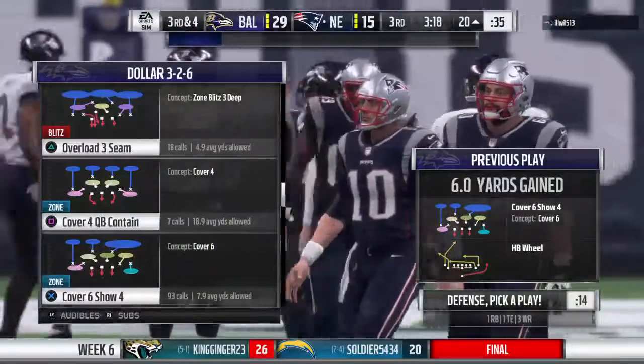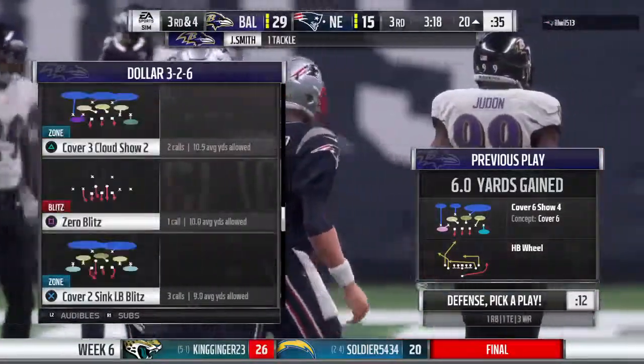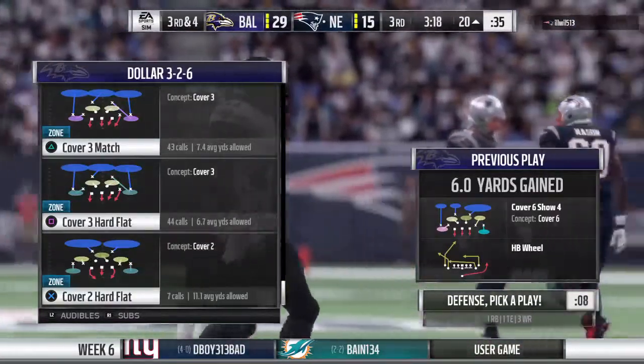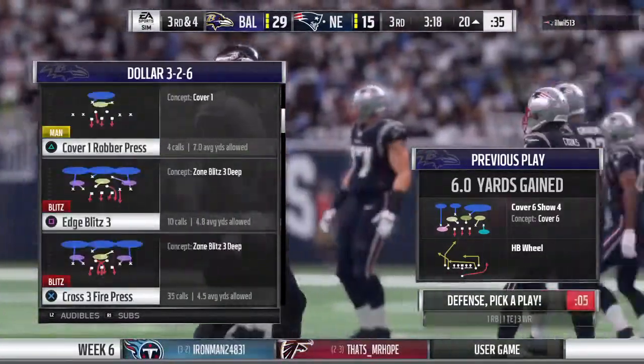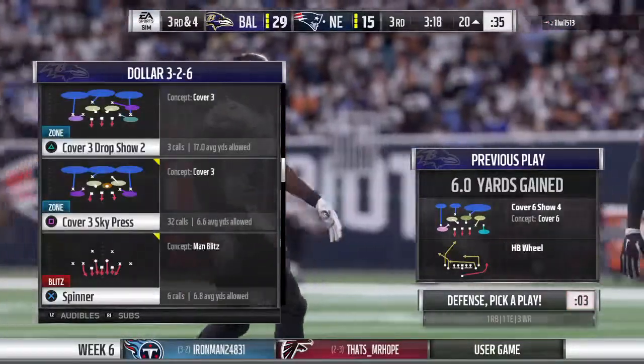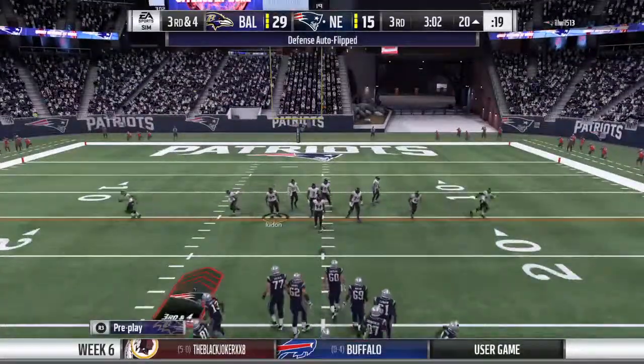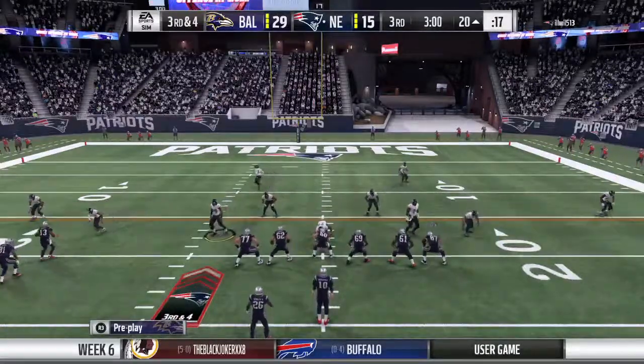Everyone's got to be able to catch the football. Doesn't matter what position you play, but if you're on offense, be aware a ball may come your way. And now it's a 3rd and 4 situation for the offense.